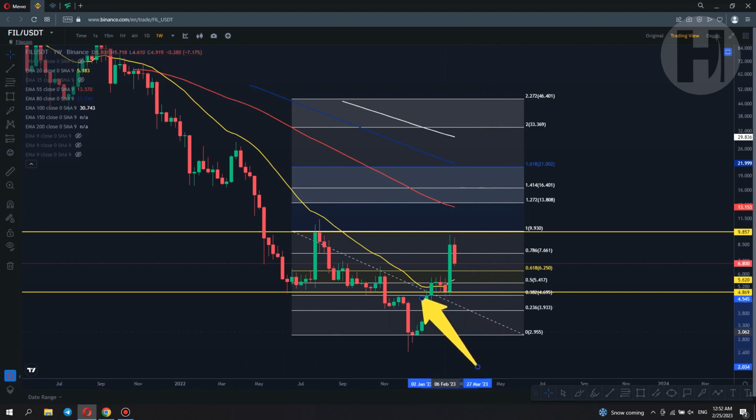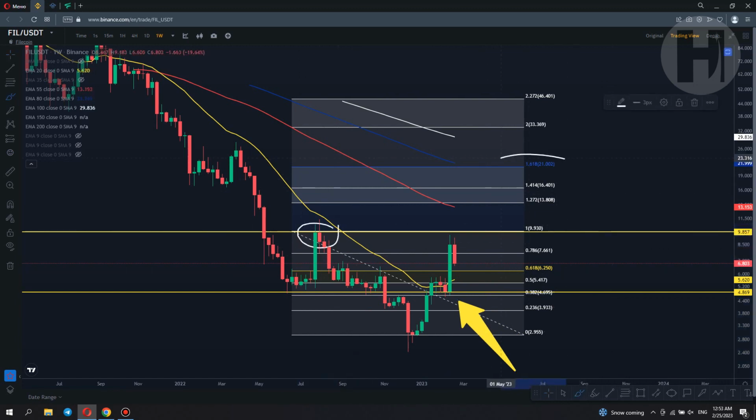a great entry, because as you can see, if you were buying this entire dip here, you could have taken profits twice already above $9. And if you start breaking this high, then you could be looking at $21, because that's the 1.618 Fib retracement. And usually once you break the first Fib level, you typically retrace all the way up to that 1.618 target. Obviously, you do have two Fib levels below that. The minimal target is the 1.272 at $13.80, and the 1.414 is at $16.40.